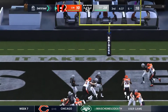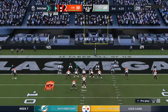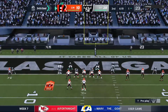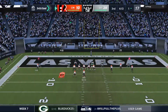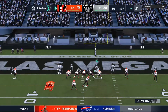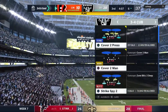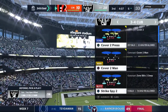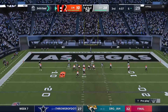From the shotgun now, here's an inside give. And he's going to press this one forward as they stop it right around the 1. It'll be a gain of 5, and it's going to set up a third and goal. Now whistles and a flag, and I believe a Bengal got going a little early there. A bad time for a false start penalty as they're backed up now for third and goal.